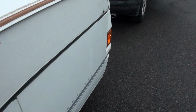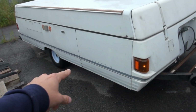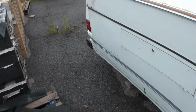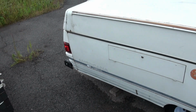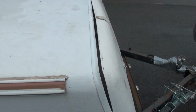It is a good tent trailer. This is a 1993 Coleman Sequoia. This is made by Fleetwood though. Americana. I'll have to look up this model. It's in pretty good shape. Just needs a bit of a clean up. And inside, I can't wait to show you guys the inside.